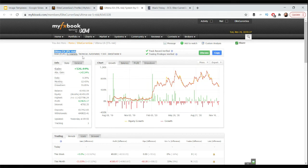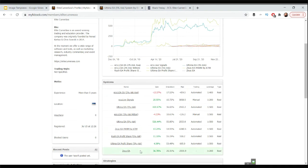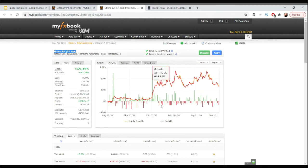That's why it's good to diversify. If we still see at this moment a lot of traders fully focused on Ultima EA, that's up to you, right? It's your choice, of course. If you want to do that, go ahead. I'm not saying not to, but if you feel uncomfortable with drawdowns like that, it might be good to think about a balance with different EAs, maybe like Rush EA, Zeus EA, and LOA EA, and maybe Let's Dance in the near future, right? To get a little bit more balance in that, if you want that balance, right?